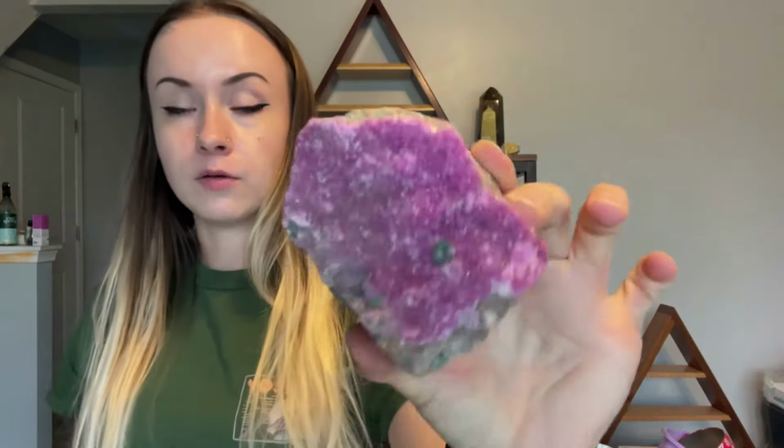Another piece that was in my own shop, a big chunk of cobalto calcite, has malachite on it, which is neat.